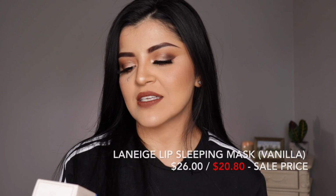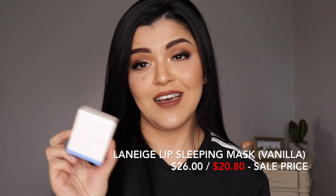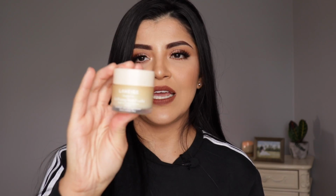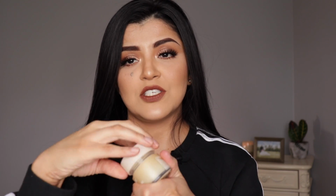I also picked up the Laneige Lip Sleeping Mask, but I picked mine up in vanilla. I have tried this before, but I tried the original one, I think it's like berry or something, but I wanted to try the vanilla one. So it just looks like this. This will last you for about a year. Whoop.